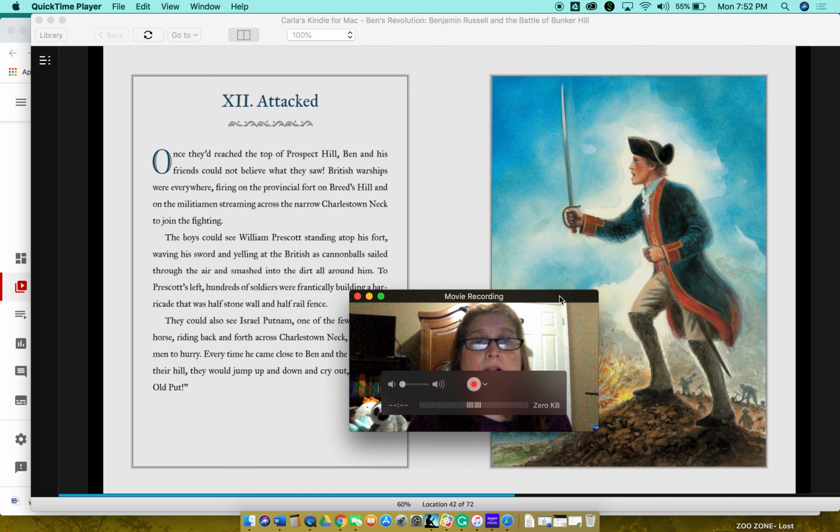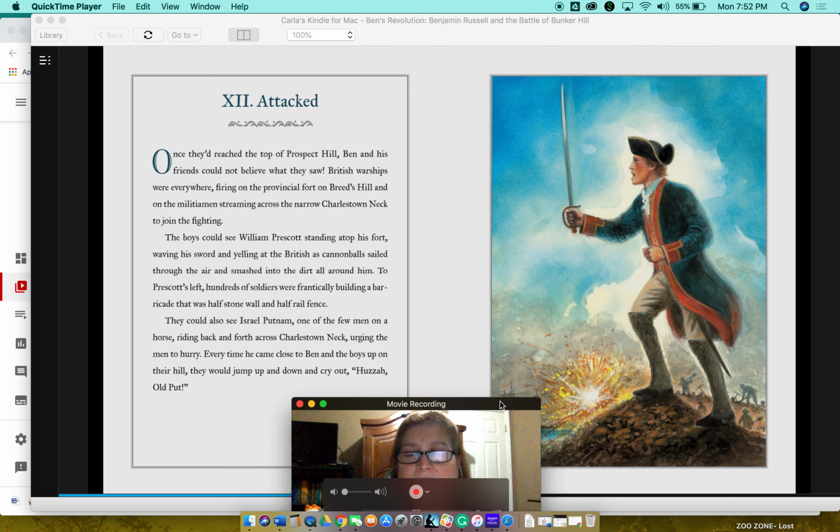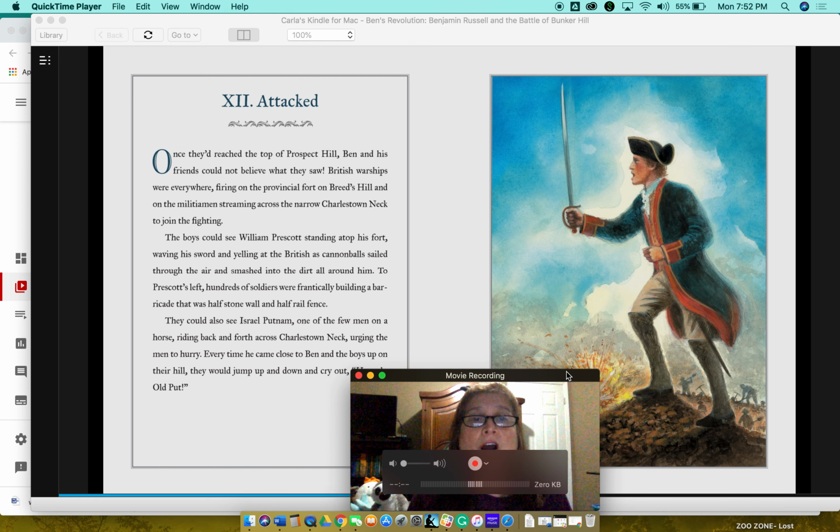Okay, chapter 12, the attack. Now here we can see that the British already attacked, and here we can see Colonel Prescott waving his sword. Once they reached the top of Prospect Hill, Ben and his friends could not believe what they saw. British warships were everywhere, firing on the provincial fort on Breed's Hill and on the militiamen streaming across the narrow Charlestown Neck to join the fighting. The boys could see William Prescott standing on top of his fort, waving his sword and yelling at the British as cannonballs sailed through the air and smashed into the dirt all around him. To Prescott's left, hundreds of soldiers were frantically building a barricade that was half stone and half rail fence.